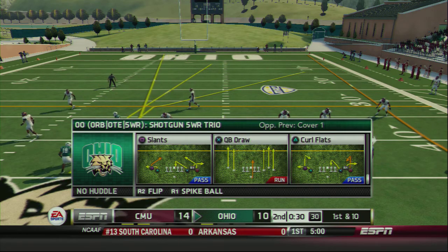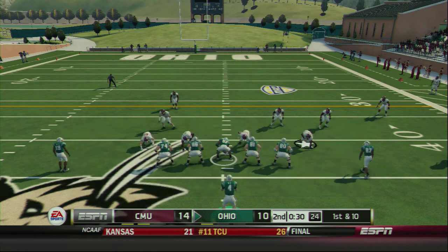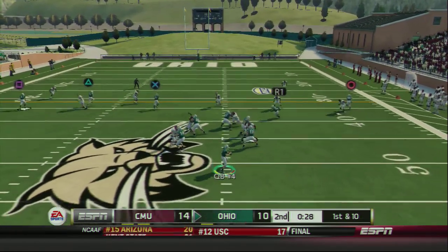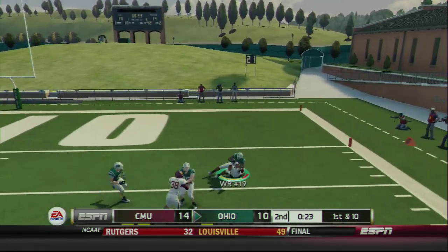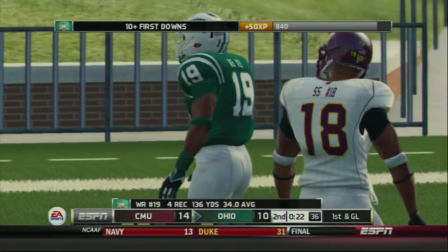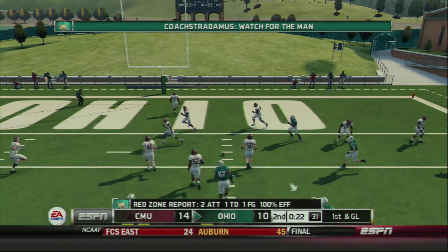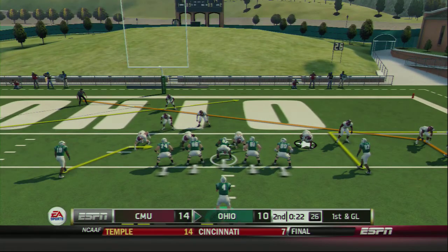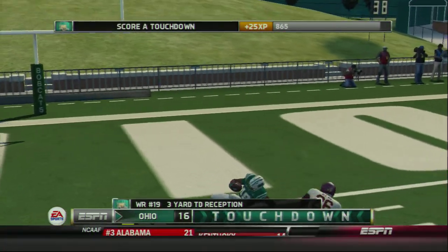They come out in an empty backfield. Scramble. Fires out to his wideout. And he's taken down around the 3-yard line. Finds a man. Touchdown.